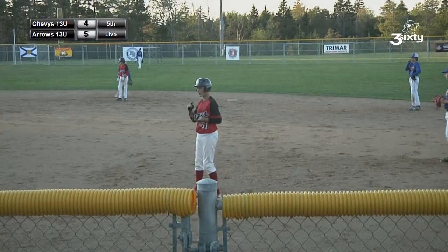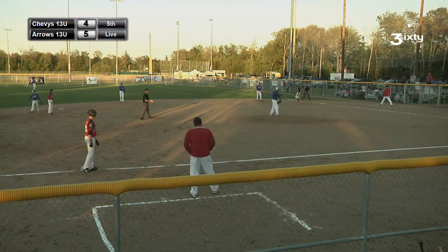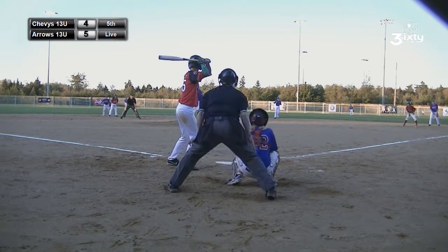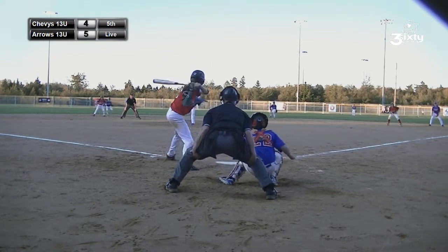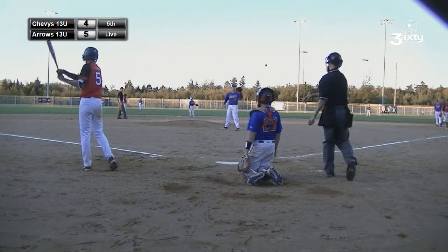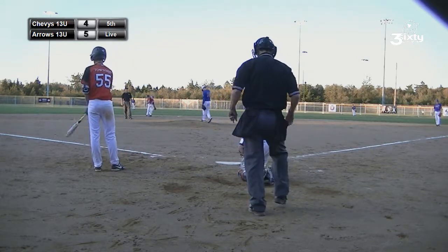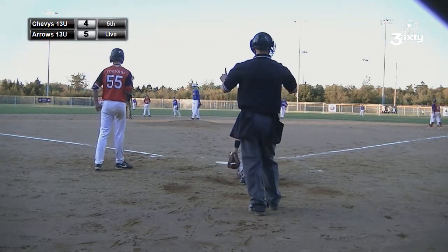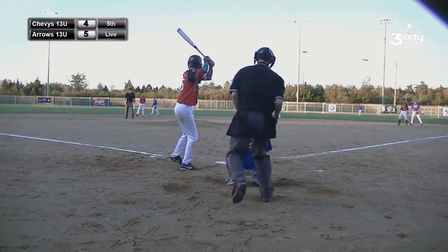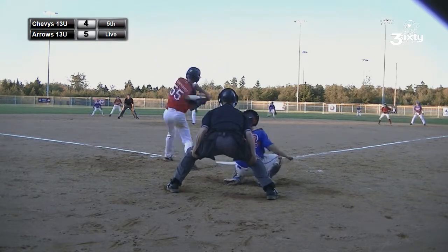As the sun is setting and the lights are coming on here at Greeno Field, a chill is definitely getting into the air. That one fouled back, and the count goes to 1-1. This game certainly living up to the hype. We were expecting that this would be a close, hard-fought battle, and that certainly has been the case here.